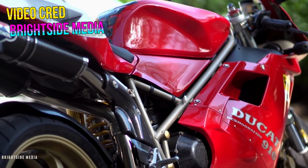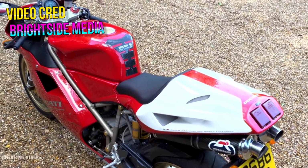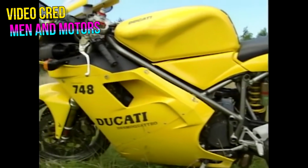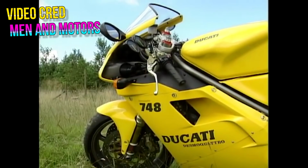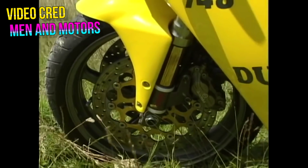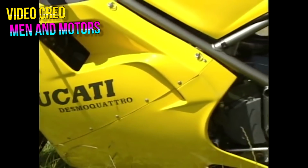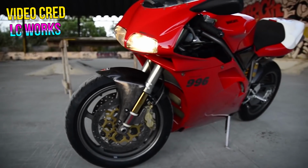So, the 916 was launched in 1994 alongside a smaller displacement sibling called the 748. The only actual difference being that the rear tire size was different and obviously the engine displacement was different. Other than that, the parts are identical, and the 748 ran from 1994 to 2002 uninterrupted with only a few variants. The 916, however, saw two more main iterations, the 996 and the 998.